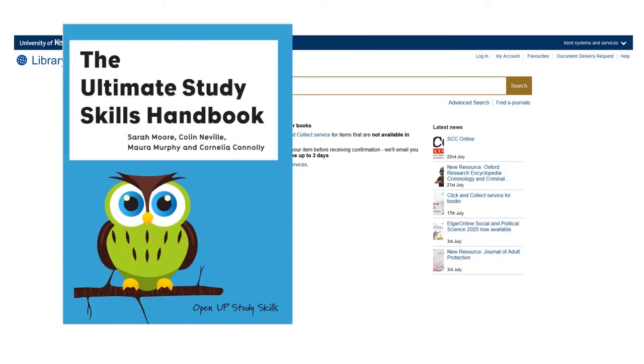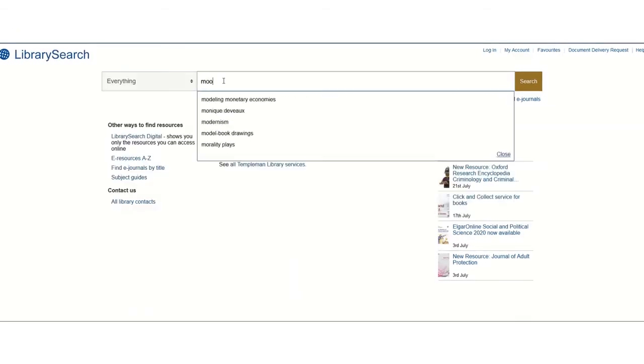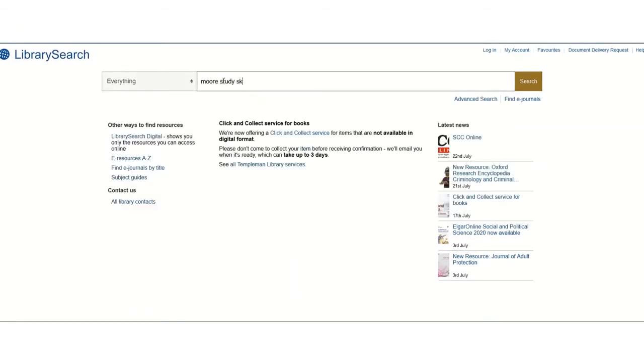Let's look at an example. Say that we wanted to find this book, The Ultimate Study Skills Handbook, by multiple authors. Rather than typing in the whole title, what we can do is just pick a few keywords from the title and one of the author's surnames. So let's search for more and study skills and see what results we get back.